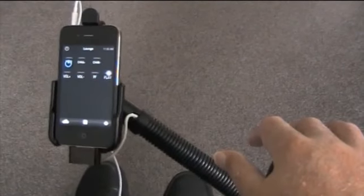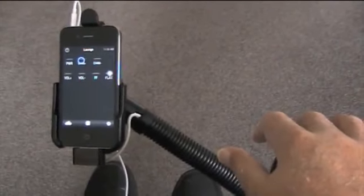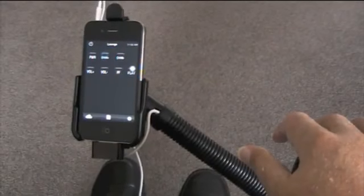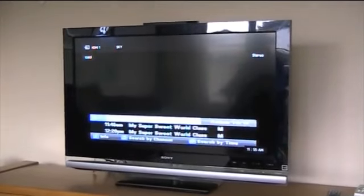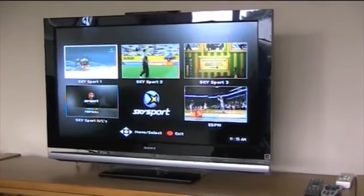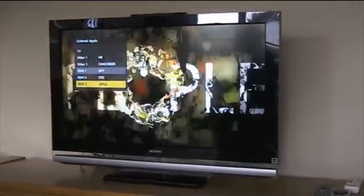I use the assistive touch cursor, first of all to turn on the TV, and then I can move to any of the buttons really quickly to change the channel to something that I'd want to watch. I can use it to change between the modes on the TV, watch something that I've sent from my computer to the Apple TV.